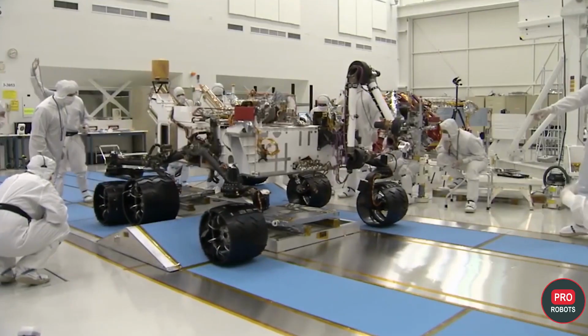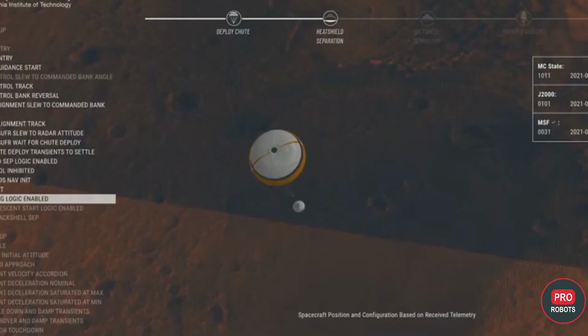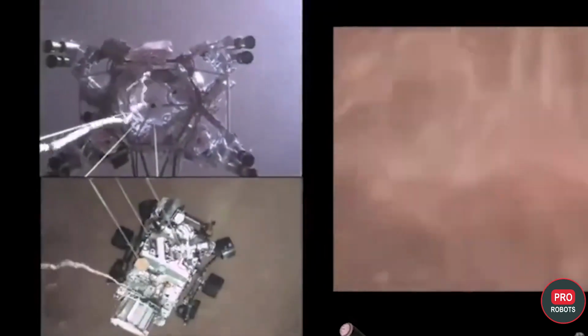The Mars 2020 mission, launched from Earth on July 30, 2020, was the most technically challenging mission NASA has ever sent to Mars, and Perseverance was the 9th spacecraft to land on the surface of the Red Planet. The landing lasted 7 minutes.